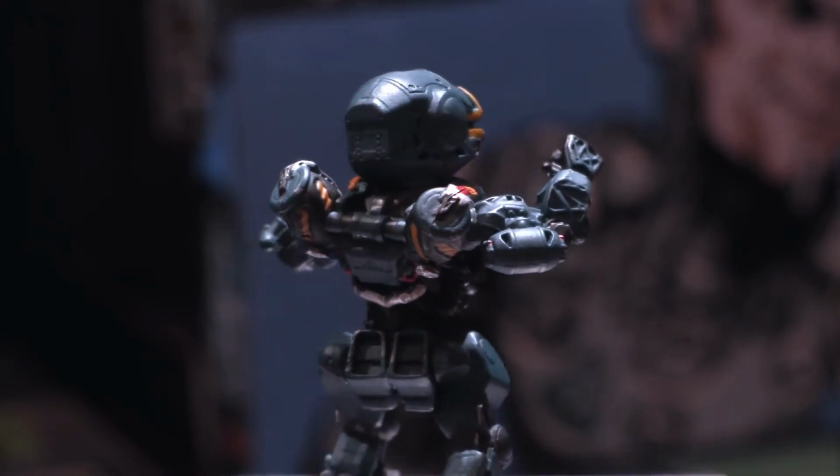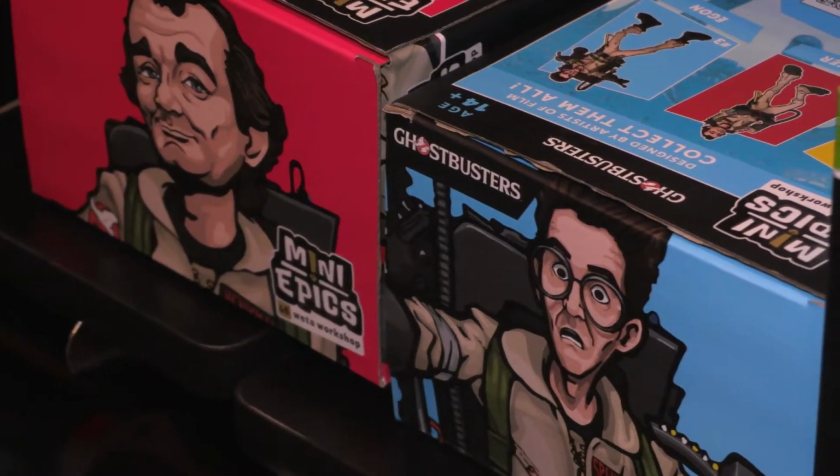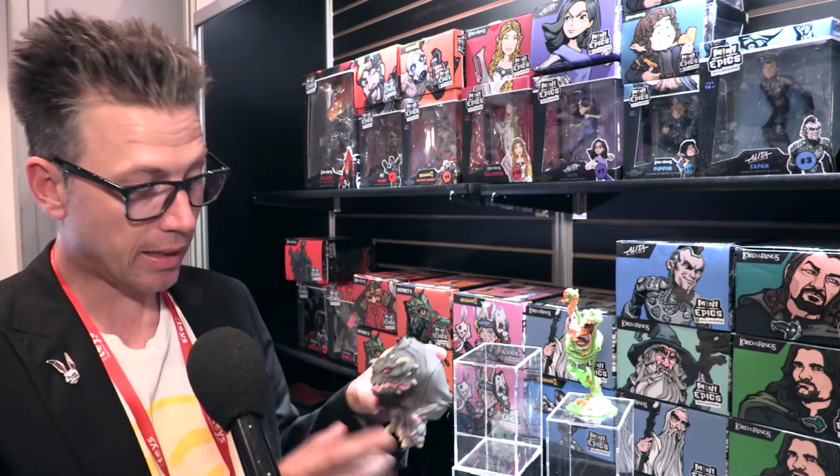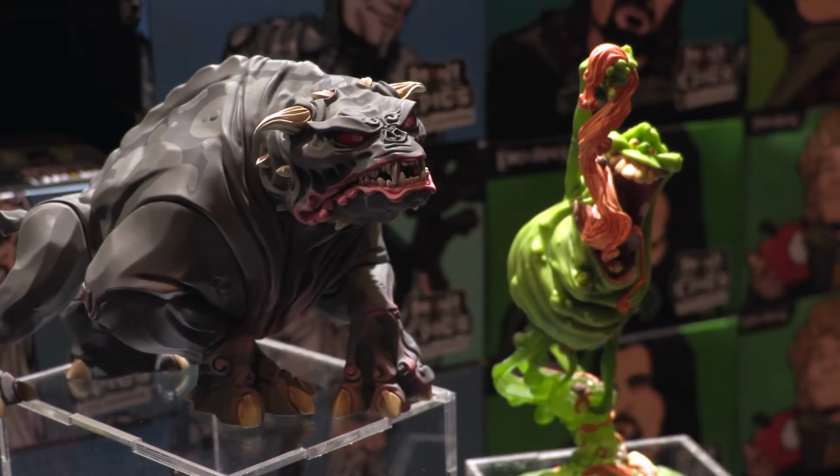We also have one more thing I want to talk about before we go, and you guys obtained the Ghostbusters IP recently. Yes. We've been working on Ghostbusters for about 12 months now, developing the product. Pterodog actually is one of the newest ones. This is a 3D print that's hand-painted in the workshop, so it's incredibly detailed for a hand-painted piece. And then we've got Slimer. This is our San Diego exclusive Slimer.